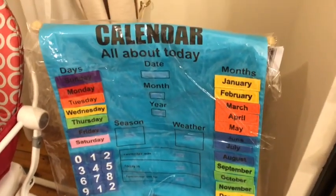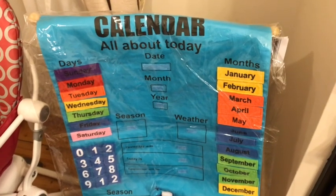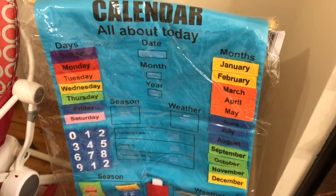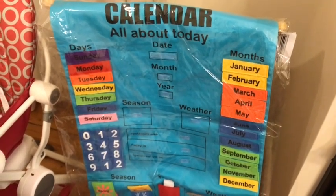And this was only like $19 from ALDI, where we had seen one really similar, if not exactly the same, for about $60 in another store.